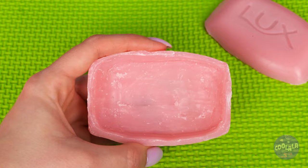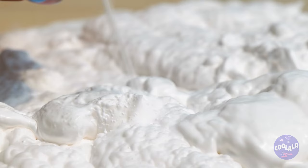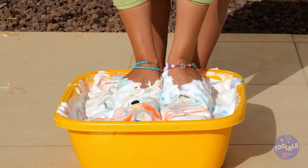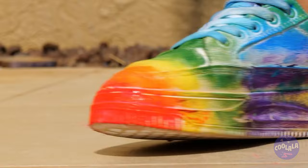Looks like we're mixing soap and shaving cream. This seems fun, but we can go bigger. Add shaving cream to a bin. And add the rainbow. Now plop some white shoes in. And let's try them on for size. A quick rinse will clear things up. Wow, look at the colors.